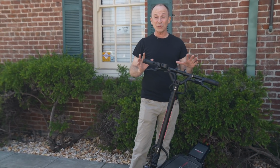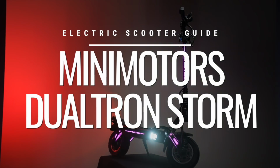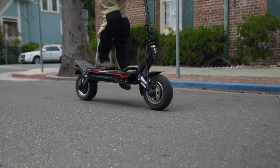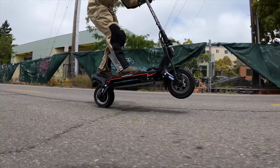This is the 72-volt Minimotors Dualtron Storm, the first removable battery scooter from the company that invented dual-motor electric scooters. It's fast, it's loud, and it's gorgeous. It's basically the Lamborghini Aventador of electric scooters.